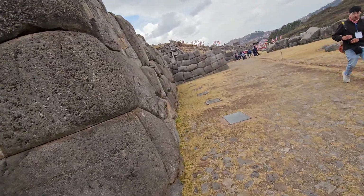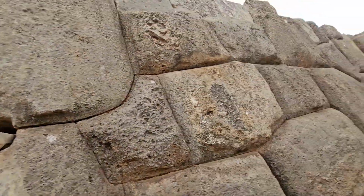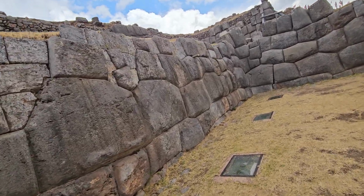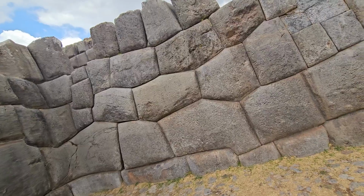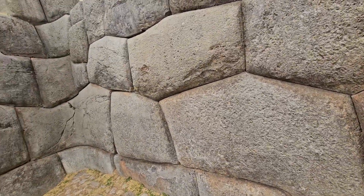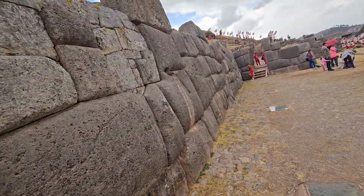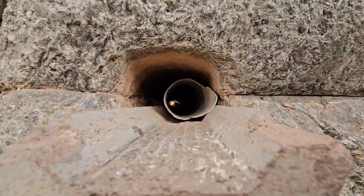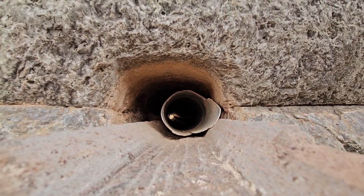Trying to rain on us. Maybe not. Trying to though. There's a repair. Phone wet. See, they curve through the blocks, like that's probably 20 feet there.